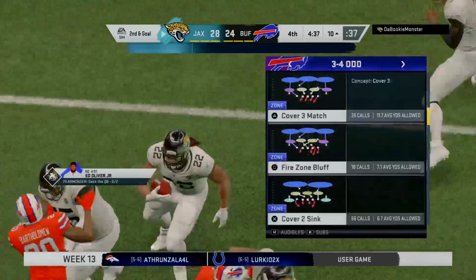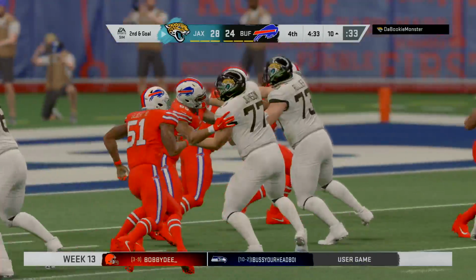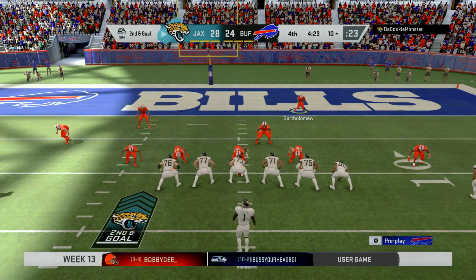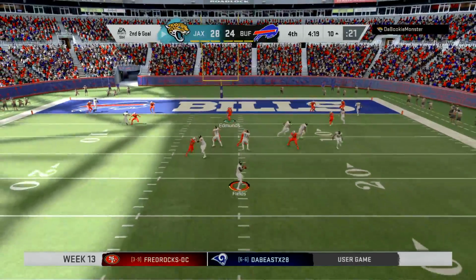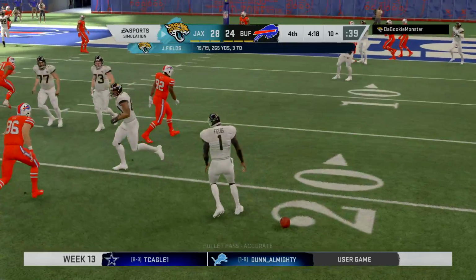If you do blitz, do you have to be careful about where you're coming from, or are you just coming from all angles? You have to be careful about where you're coming from, obviously, but at this stage, you have to take a few chances as well. Moved back to the 10. They'll try on 2nd and goal here. 2nd and 10. And that one got tipped, kind of threw everything off.